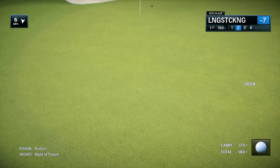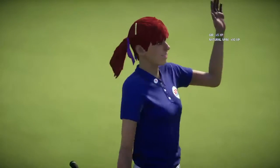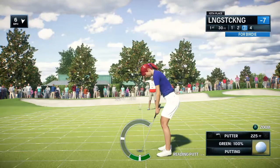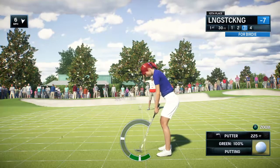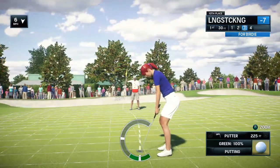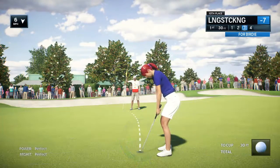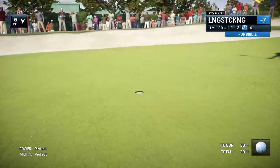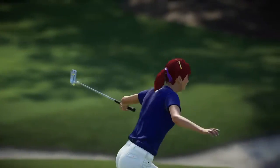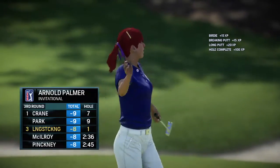On the green, and a chance for birdie here on the first hole. Might want to check the GPS on a putt this long. And with that birdie, moves to third place.